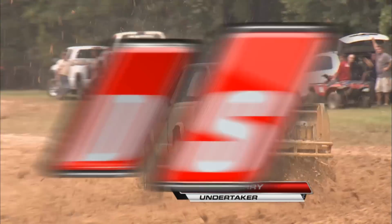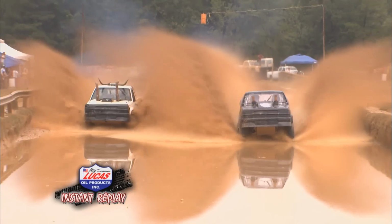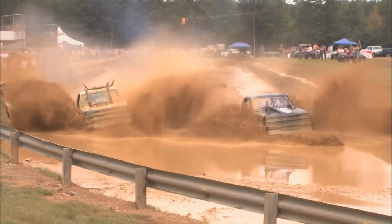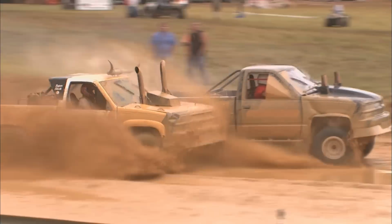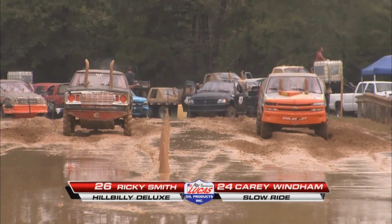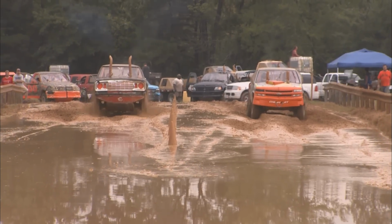I still contend that Berry's got the car, truck, I should say, with the most amount of horsepower. If you just listen to it, watch as they both come through what we'll call the sippy hole. And they come out of this thing once again pretty close, but I think they rub each other right there, and that throws off the machine with the horns on top. All right, the Hillbilly Deluxe with Ricky Smith and Carey Windham in the slow ride.